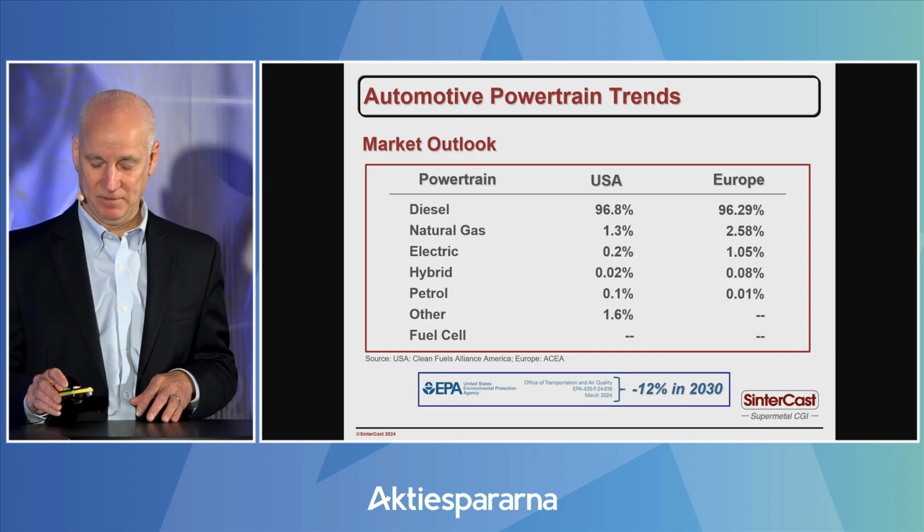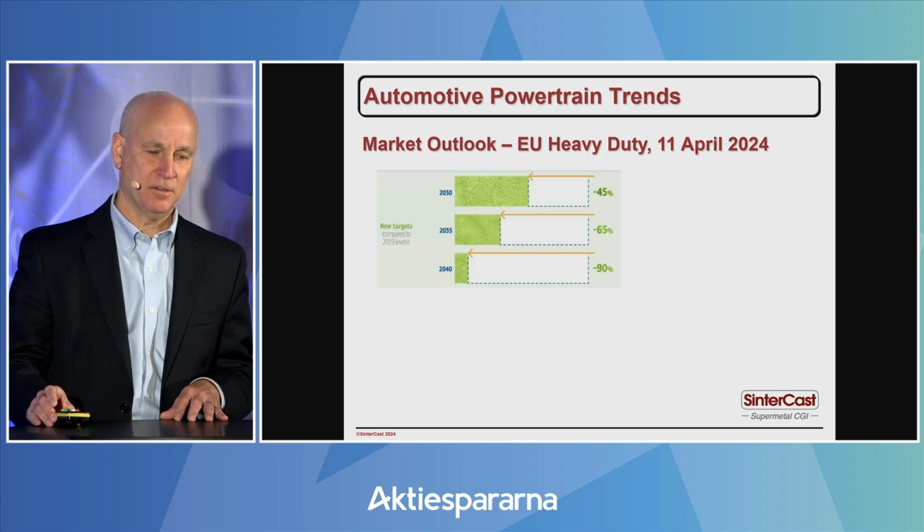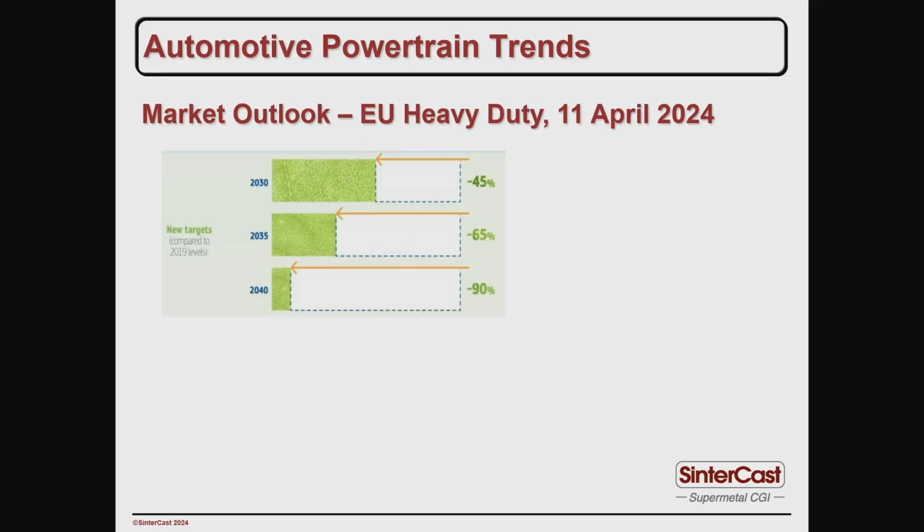The European Union has also published new emissions legislation just in April. It was on April 11th, and this is a screenshot from the EU website. It's difficult to compare it to the US because the US reduction is relative to 2026. The EU reduction is relative to the last emissions legislation, published in 2019. They say there will be a 45% reduction in CO2 emissions in 2030 relative to 2019, and we have to achieve that by bringing in some zero-emission vehicles.